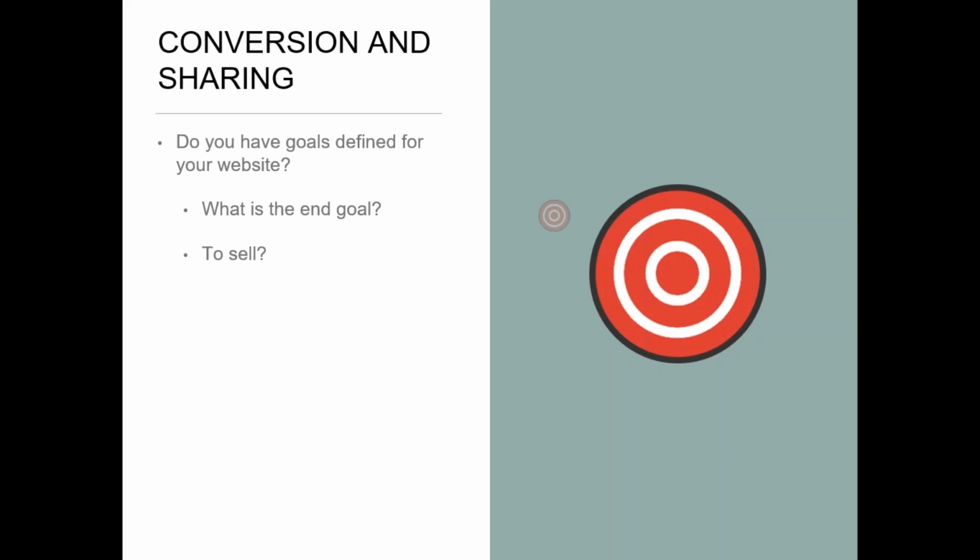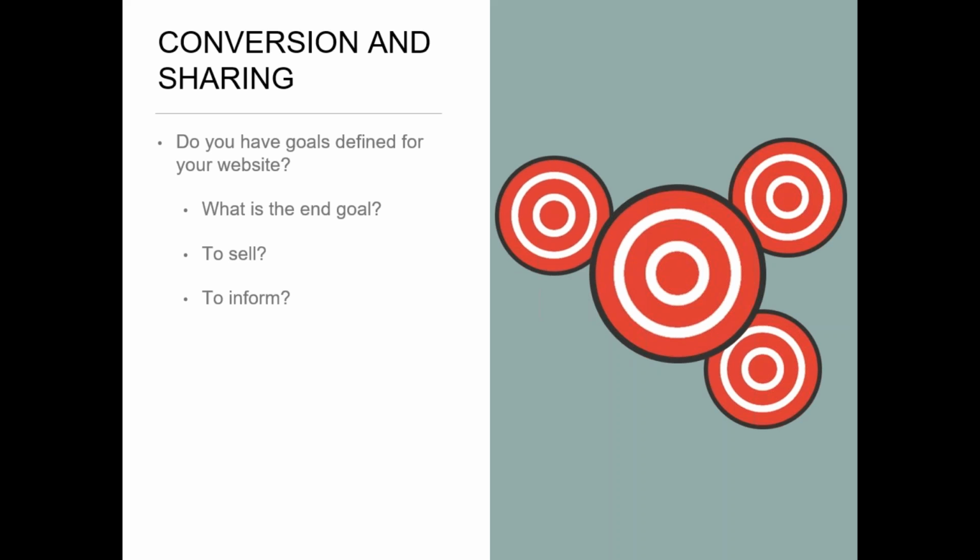So what is that end goal? Is it to sell? Is it to inform? Is it to entertain? It doesn't have to be just a pure money standpoint. It can come down to multiple different forms of what you're trying to accomplish. There isn't a singular goal. Every business is slightly different. They might have some of the same goals, but they're all trying to go about it a different way.